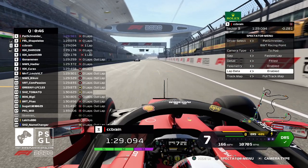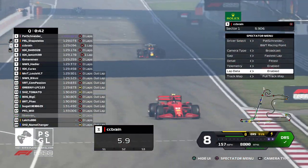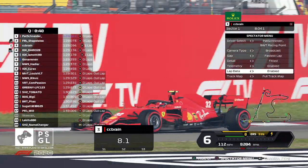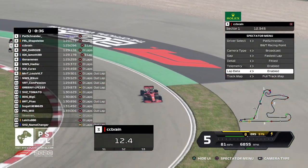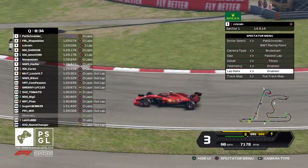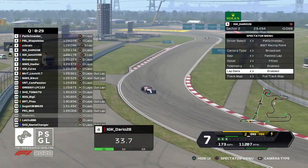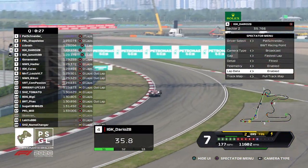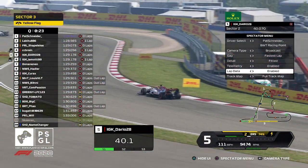And it's a 129.094, which puts him into P3. And he's gone purple in the final sector. That means everything for CC Brain. Yeah, it was going to be that slipstream that he got from Gonan, and obviously it wasn't intentional because you're not allowed to do that in PSGL. So Gonan would have been getting a penalty. And why would he help CC Brain? He's not his teammate. So it wasn't intentional from Gonan, and CC Brain did take advantage of that, which he's probably at liberty to do.